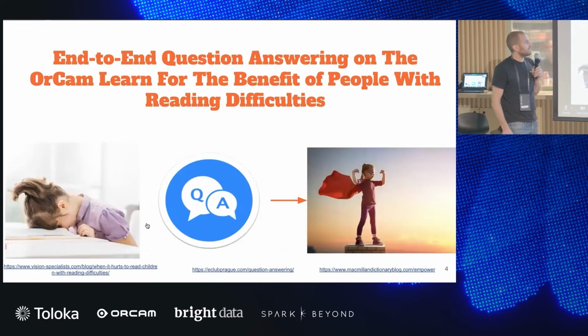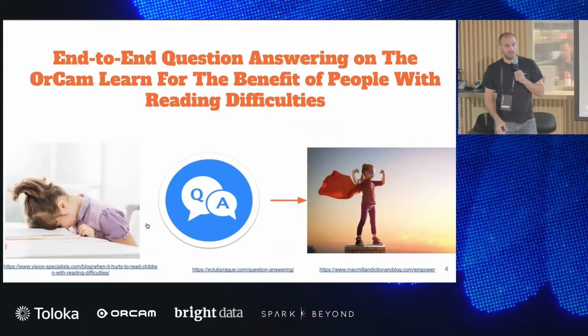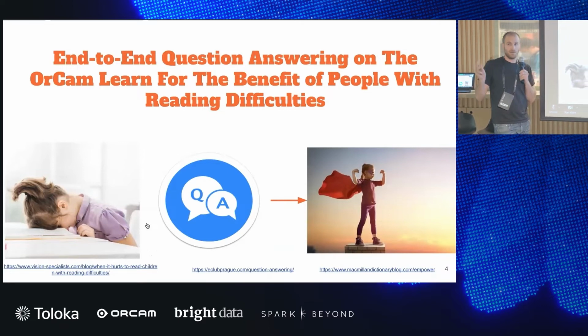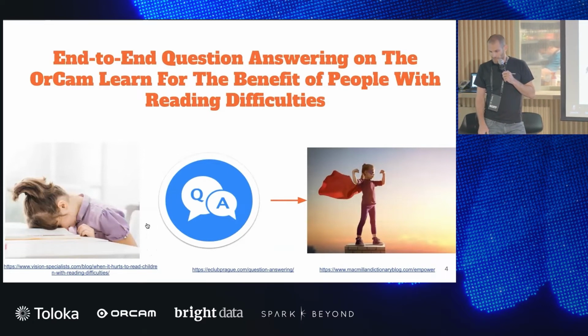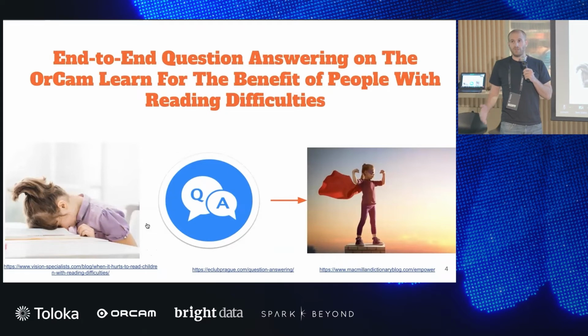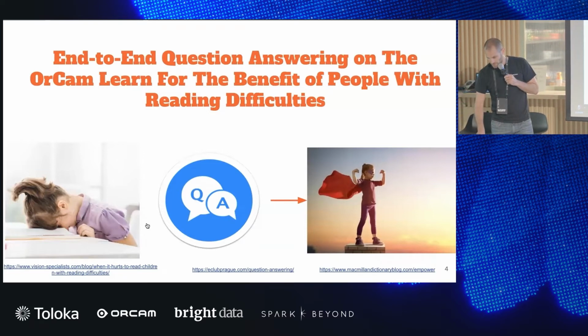The title of this slide is End-to-End Question Answering on the OrCam Learn for the benefit of people with reading difficulties. It's a joint work of many departments across the company, starting from software, hardware, embedded software, and algorithms. In what I'm about to show you, there are more than 20 neural net-based models running in the background, so I can't elaborate on everything, but you are more than welcome to approach me after this talk. I will be happy to share information.